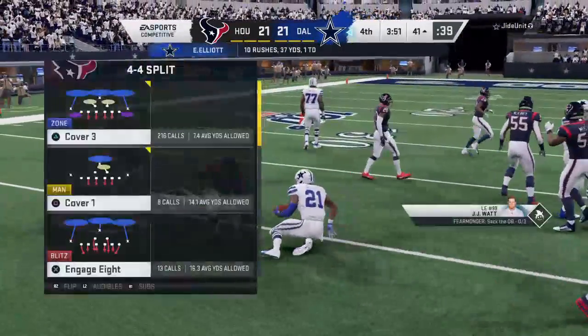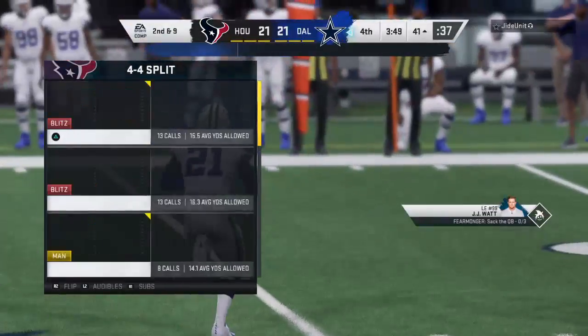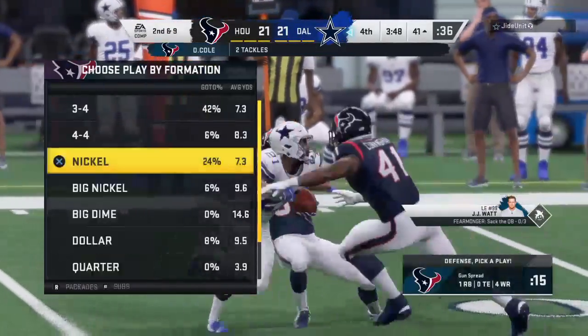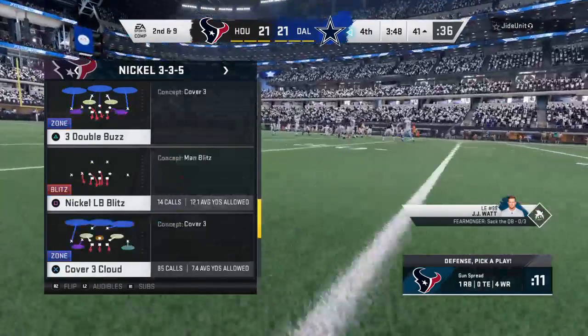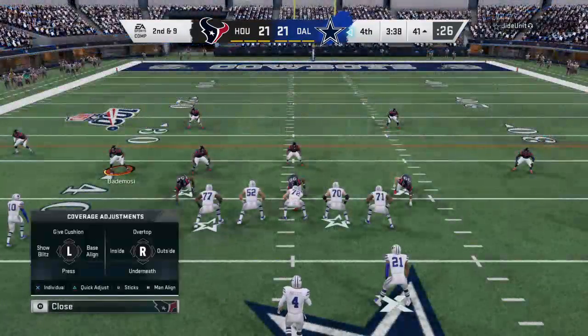A run on 1st down, but it's not going to get him much. Maybe a yard, and that's all. Just a yard on the 1st down carry, so it's 2nd and 9. The run only got a yard.